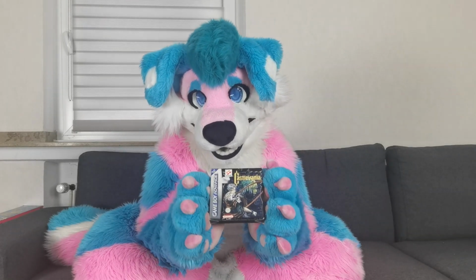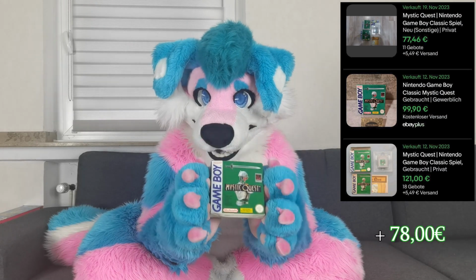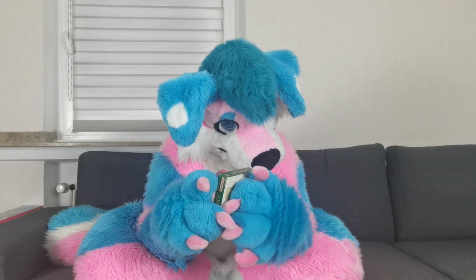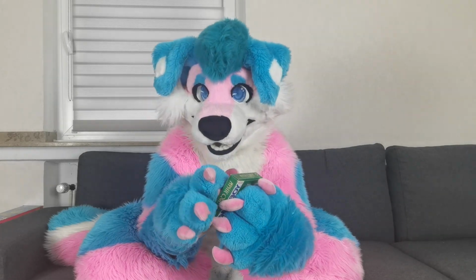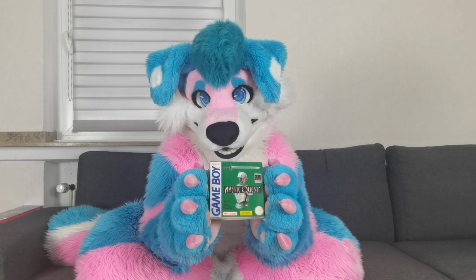We have Castlevania for the Game Boy Advance, a game I really wish was in there. But unfortunately, it's just the empty box and the manual. But hey, if I ever get the game, we have a complete in-box version. Here we have Mystic Quest for the Game Boy, also complete in-box, very nice condition. This game is also pretty pricey nowadays with the box, which kind of surprised me because I always thought this was like a rather nobody game, but apparently it's actually pretty expensive with the box.